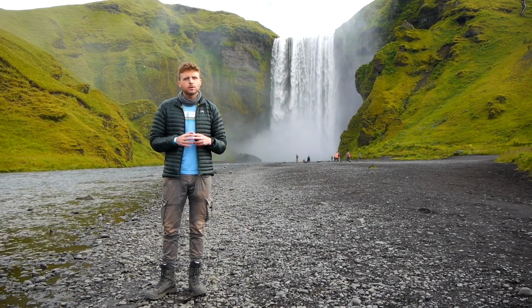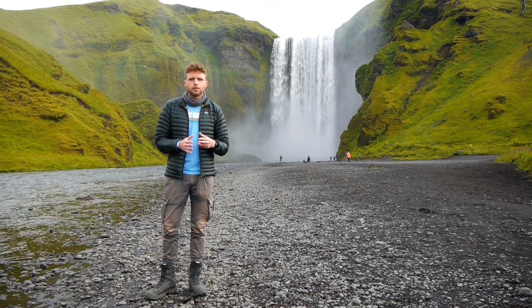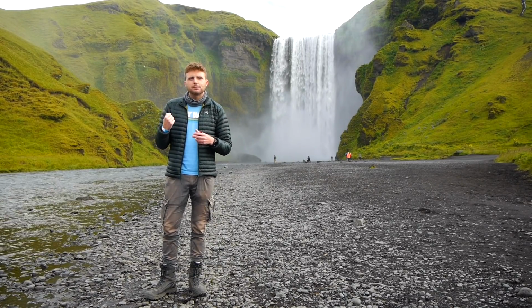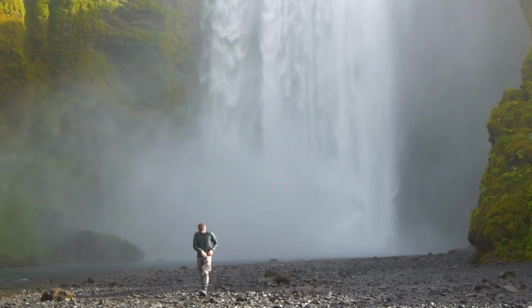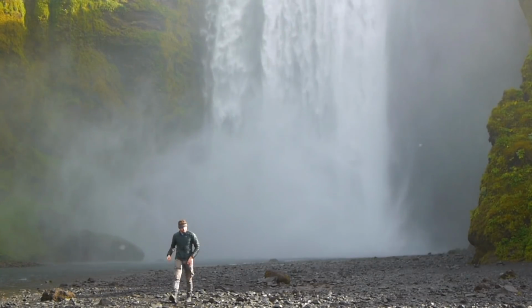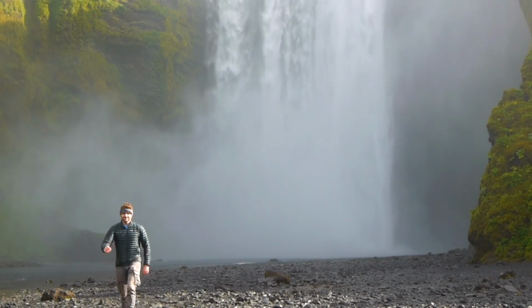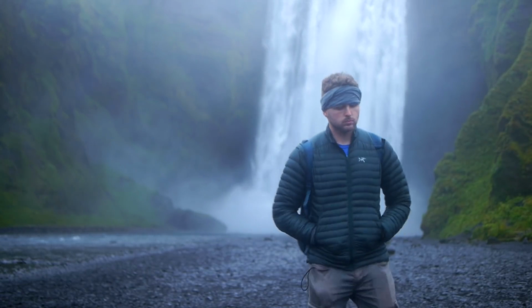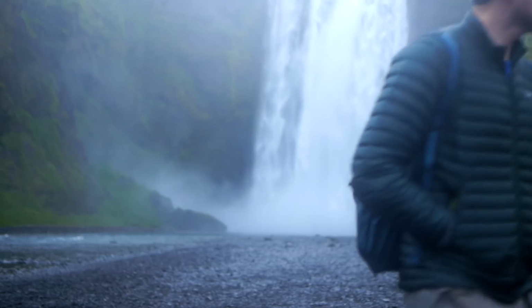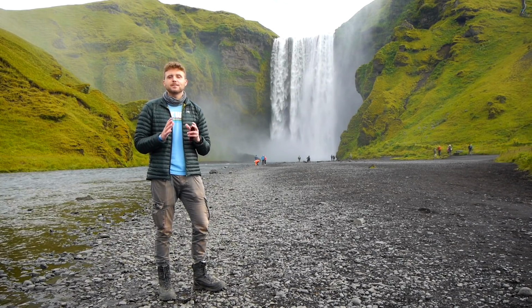Like Gullfoss, Skógafoss is incredibly powerful. When you get here at the parking lot, you can just hear the sound of the water crashing up against the ground. Now, although not terribly advisable, especially if you have very expensive camera equipment, you can walk right up to the very, very front of the falls. This will give you an idea of just how powerful this waterfall is. Make sure you're careful. You will get wet, as will your equipment, but it will be a very, very cool experience.